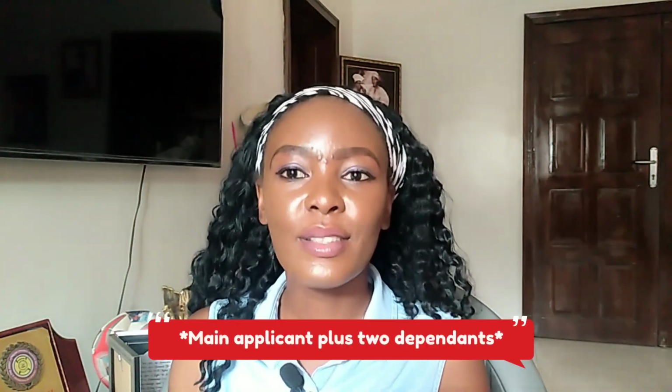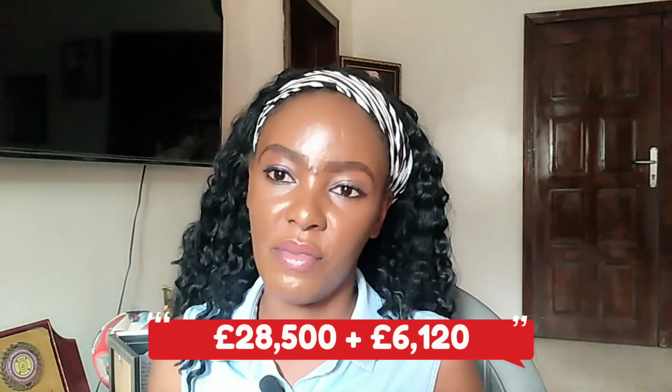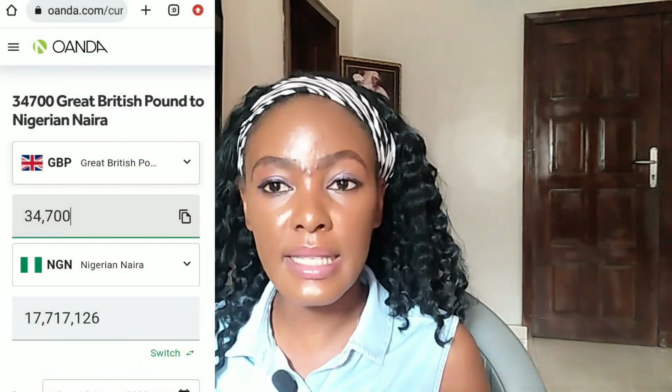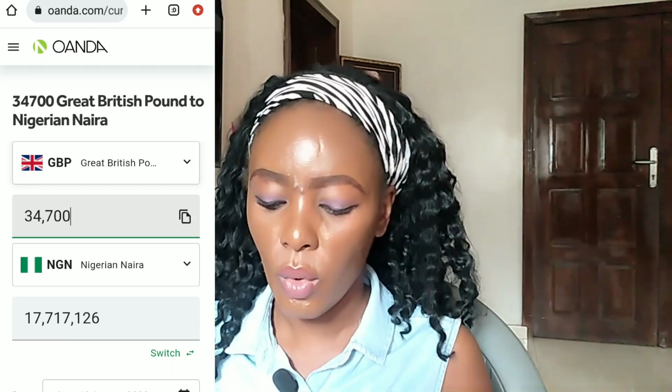Now for a couple with a kid, so that is now another dependent. So the amount that you need for a couple without kids is £28,500. Now for this extra person, that's the kid, you also need to show £6,120. So you simply add the £6,120 plus the £28,500, and that will equate to £34,620, approximately £34,700. Now in naira, at the exchange rate I mentioned, what you need is 17,717,126 naira. So that's approximately 17,800,000 naira. If you're going to prevent any disaster, I would advise having like 19 million in your account for a couple with a kid.